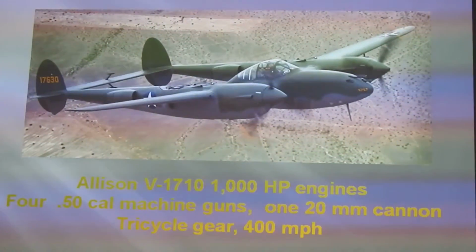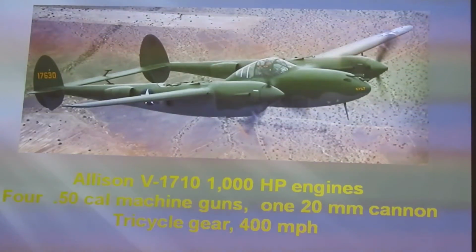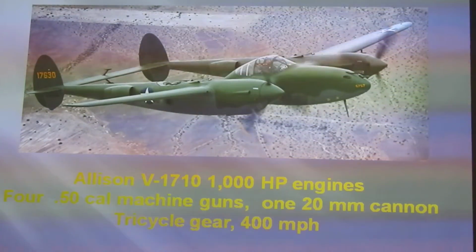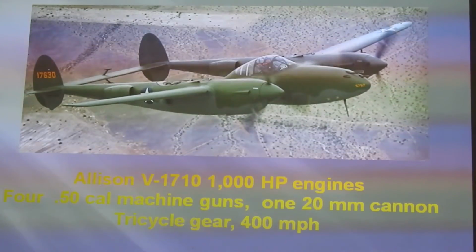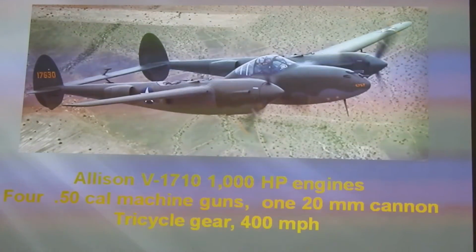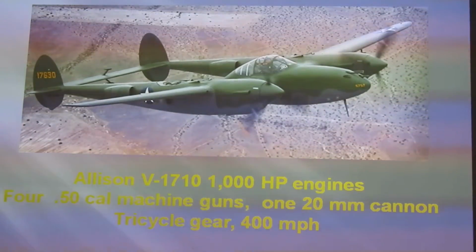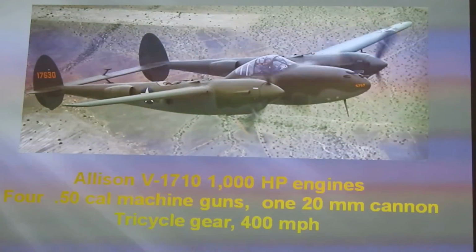One of the unique things about it was the engine. The engine was an Allison V-1710, 1,000 horsepower, but most of the airplanes at that time had the big radial engines, which had a big area to get through the air. These were sleek, and it made for a very fast airplane, a 400-mile-an-hour plus airplane. It had tricycle landing gear, which was something relatively new versus conventional gear. Four .50 caliber machine guns and two 20-millimeter cannon. A lot of firepower.